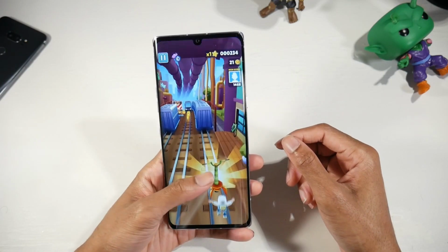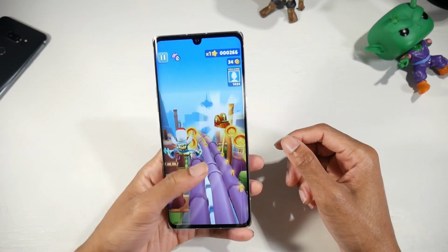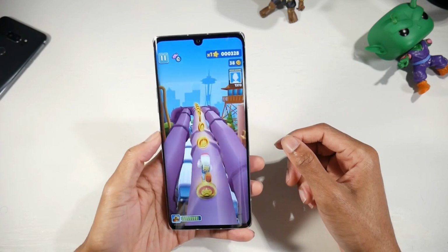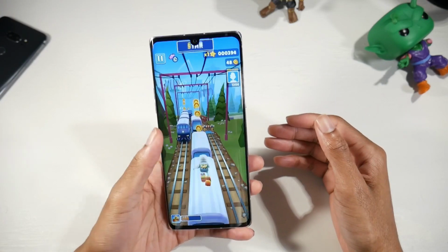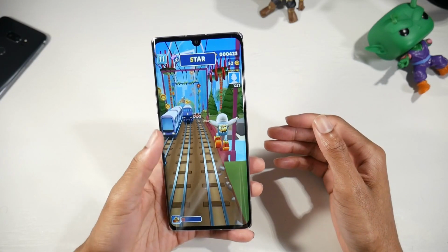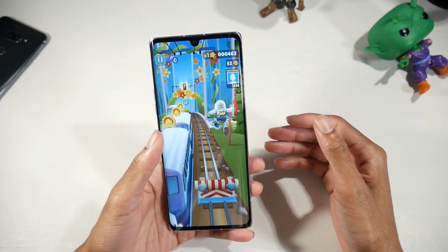This phone is upgradable to Android 11 with the Snapdragon 765G and Adreno 620. Again, like the Pixel, performance is going to be pretty much the same. LG's skin is not really super heavy on this phone, and from my experience, it's fine. I don't really have too many lag problems at all with this phone. It's kind of close to stock Android.